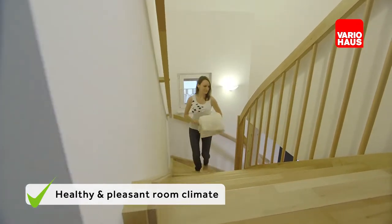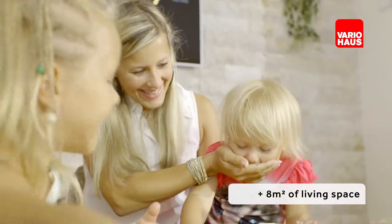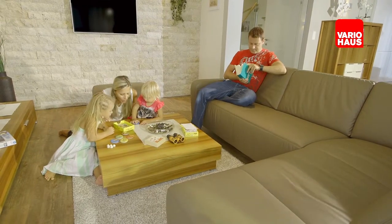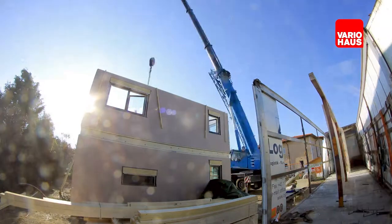Plus, this type of construction offers approximately 6% in additional living space compared with conventional houses made of bricks or concrete with the same dimensions and thermal insulation standards. On average, you get 8 to 10 square meters more space to live in.